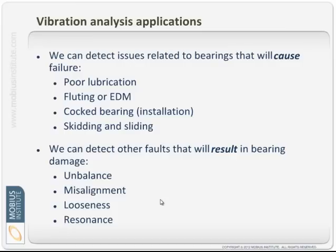So just looking at the vibration, there are lots of ways we can use vibration to solve this problem. Firstly, we can use vibration to detect the issues that will cause bearing failure. So we can use vibration and ultrasound to look for signs of poor lubrication. We can look for fluting or EDM, where there's a current being passed through the bearing which leaves a pattern on the bearing, a type of wear pattern. We can look for signs of cocked bearing, as I illustrated before, where the inner race is cocked on the shaft or the outer race is cocked in the housing.